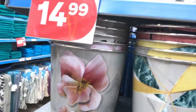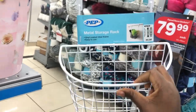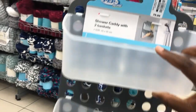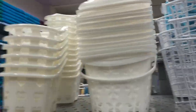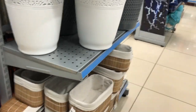You guys saw those buckets in the last video, showing you again. But they're very cute additions to the bathroom for storage. And that metal rack, I think it's also a great addition for the shower, just to hold your soap and everything else. Same as this one, just to hold your soap, your shower gel, everything, you know. Those are just dustbins.